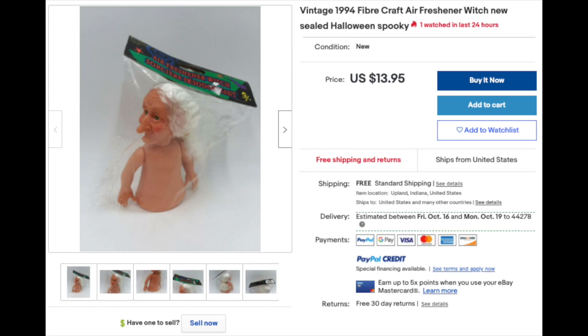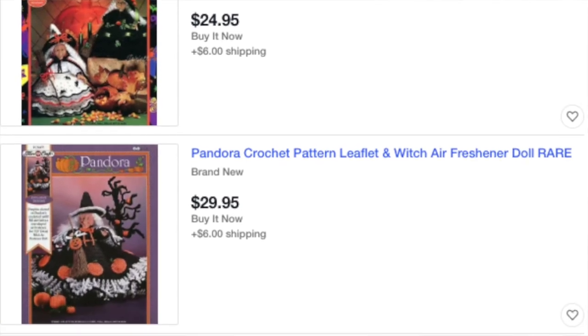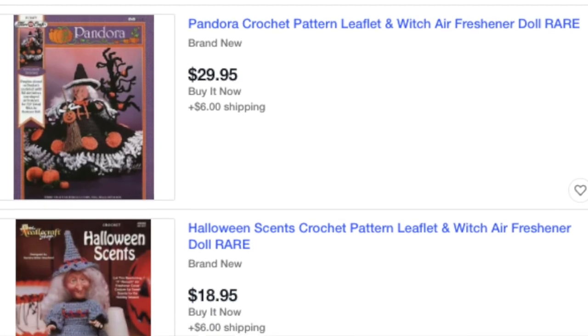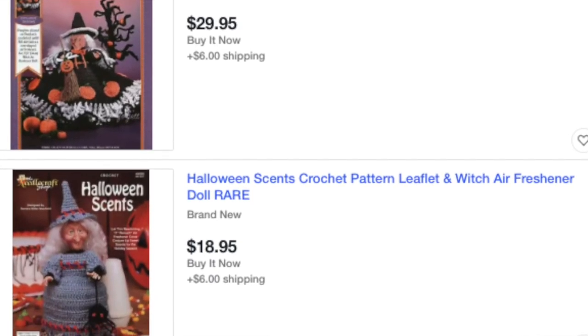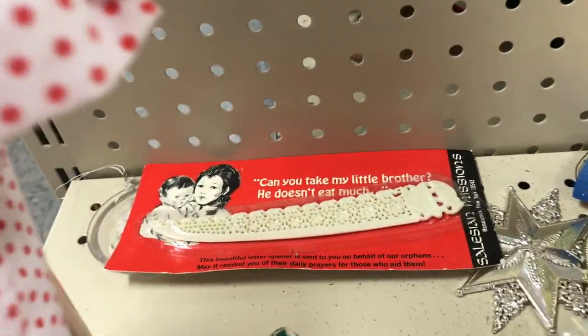But you could only buy her body, like her head and arms, and then you could buy kits. And I'll share this all with you. But you can buy kits that you could crochet these amazing outfits, and you can still actually buy them. They're not cheap, but I'll share. I found some stuff on eBay here.